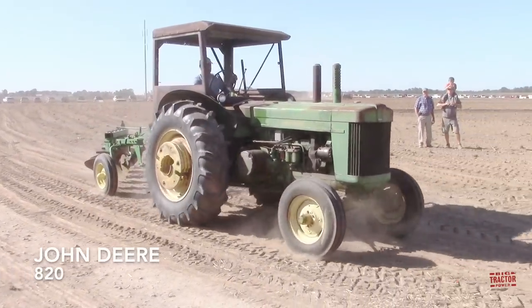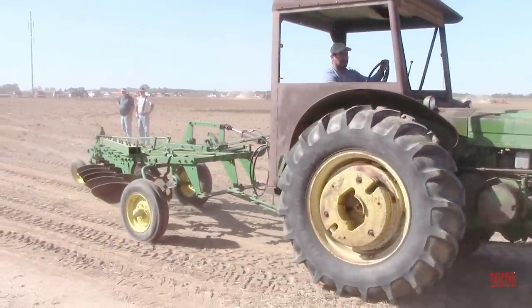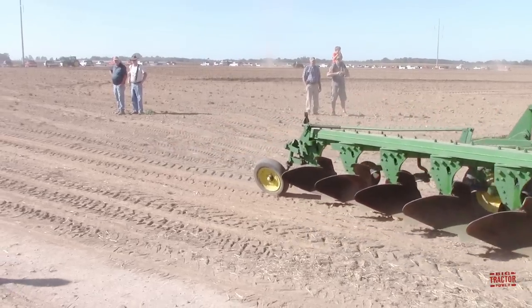And last but not least, an 820, 1958 John Deere. It has a 514 plow behind it. David Jenkins from Hopkinsville has this tractor as well. 820, 1958 John Deere.